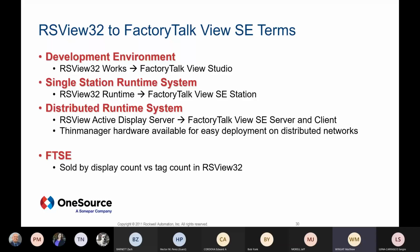Then also we've got RSView 32, a distributed HMI solution, which is migrated now to FactoryTalk View SC. Basically, your development environment, RSView 32 Works, was the software you used on your RSView 32 applications. That moves to FactoryTalk View Studio. I'm sorry, this is Studio or Enterprise actually. So for single station runtime, RSView 32 runtime goes to FactoryTalk View SC Station. The one difference is that with RSView, your runtime was based on tag count, and with FactoryTalk View SC, it's based on displays. That's one of the main factors. Next slide.